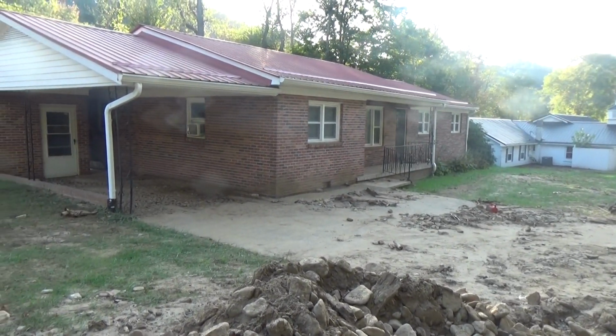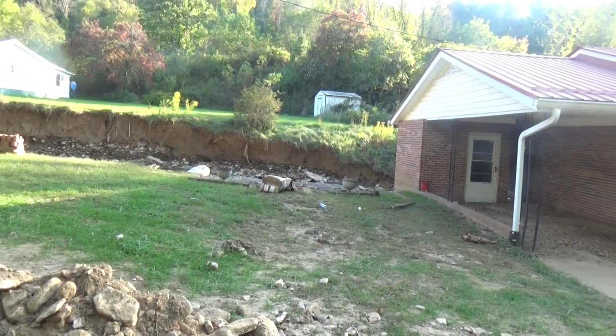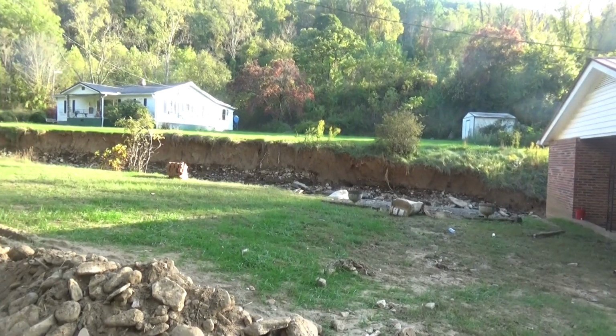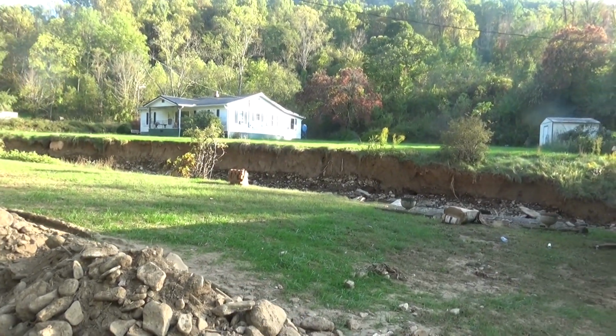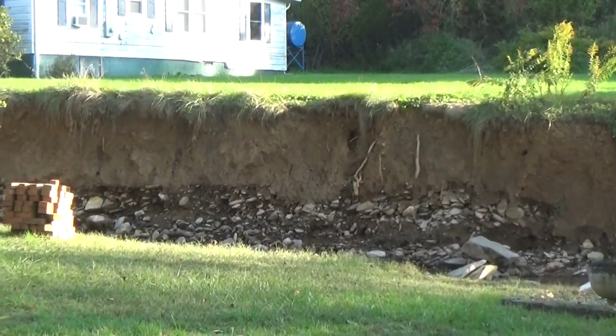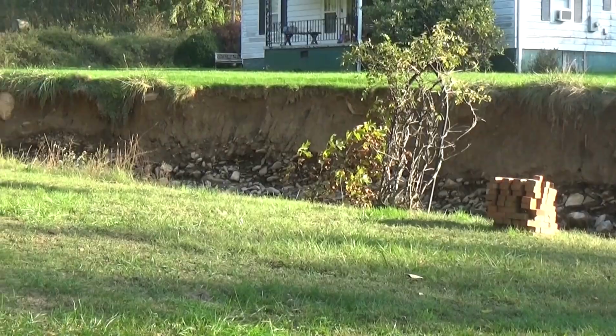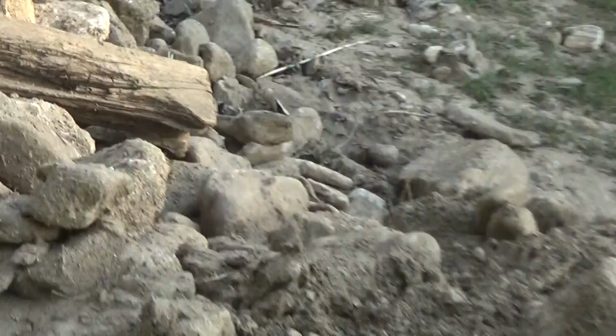Yeah, that's the only bad thing about something like this. The power of water is awesome, but definitely needs to be respected. For it to do something like that, forming deep gorges right here, taking out yards in the process of doing so, kind of amazing.